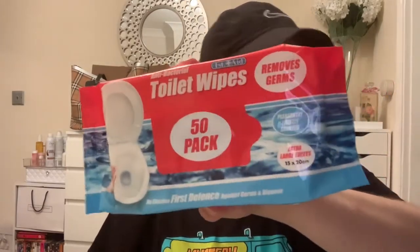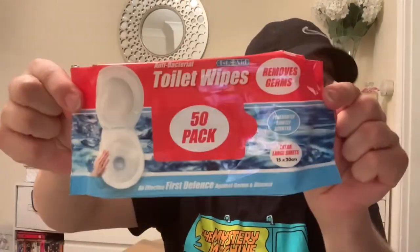Toilet wipes. So I'm going to take these out with me in case I need to use the toilet at work and everything, and give the toilet a cleaning before I use it.